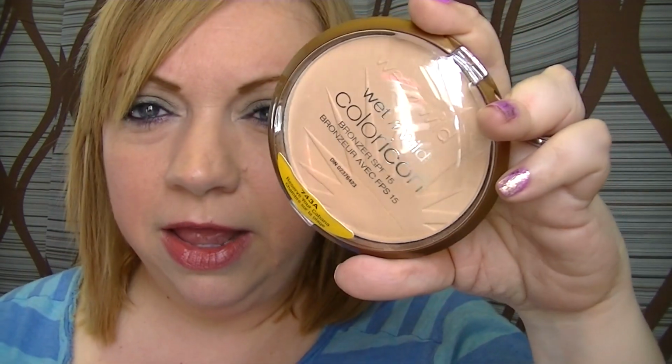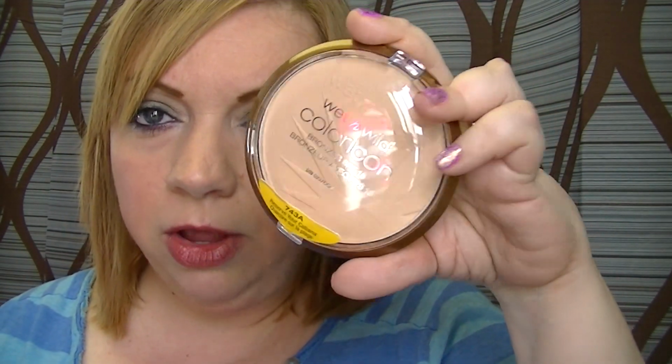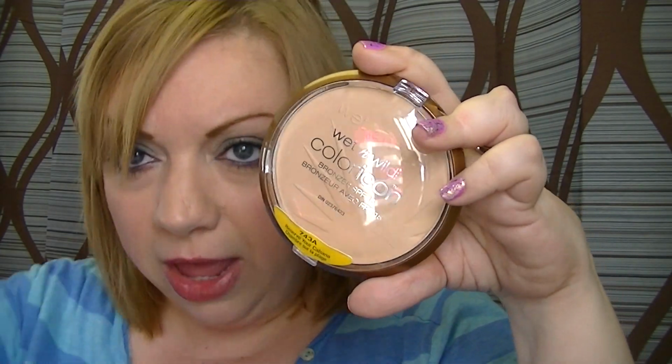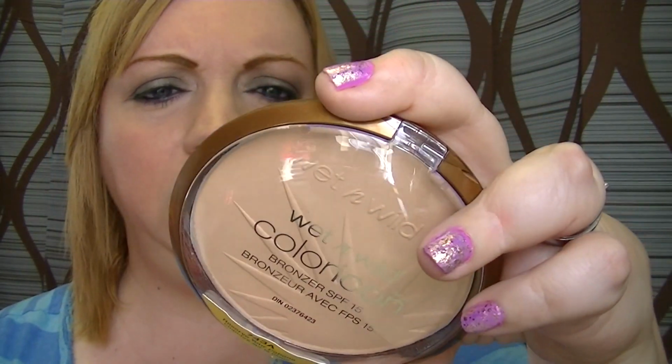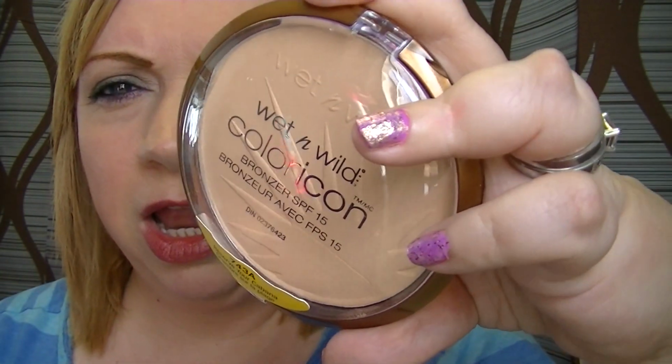The other thing I got is not new to everybody else, but new to me, which is the Wet n Wild Color Icon Bronzer in Reserve Your Cabana. I've seen a lot of videos on this, saying how good it is as a highlighter. And so I thought I would check it out, which is kind of funny, because I've been using the Balm Mary Luminizer a lot. And seriously, I spent quite a chunk on that. It's a good high-end brand, but you know how we all are. I had to get this one. So I think this was like $3.59, maybe $3.49.